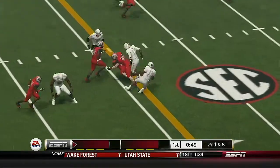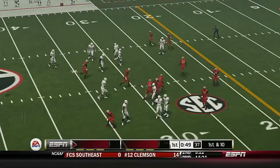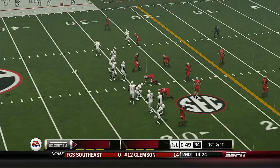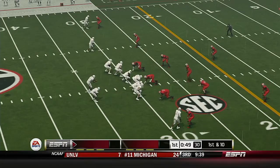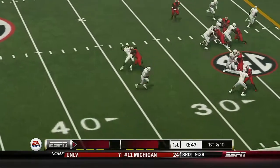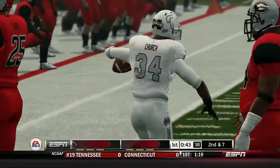Steps up in the pocket. Now he's scrambling, and he dives forward. Here we go. Tight right. Three down. Mike 55. He's taken down right around the 26-yard line.